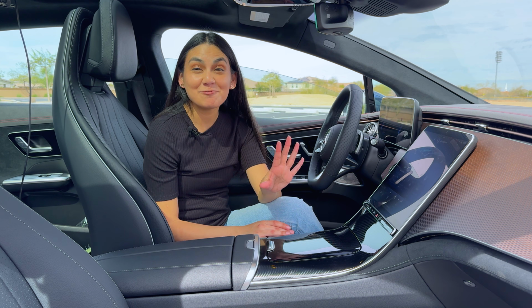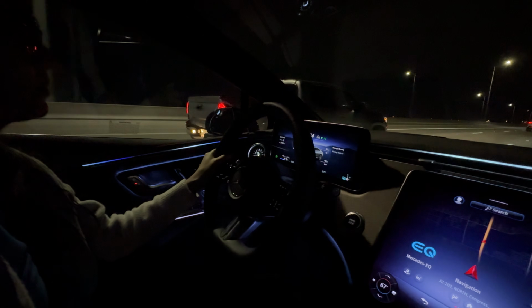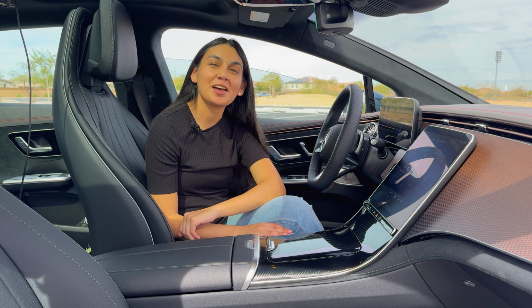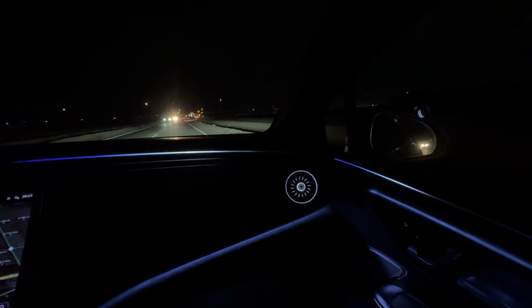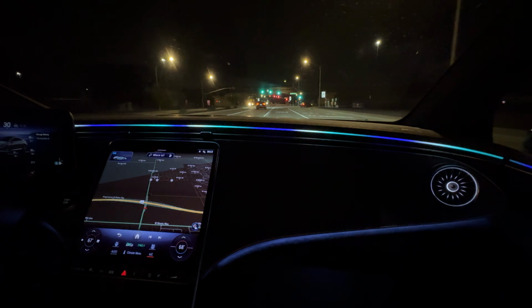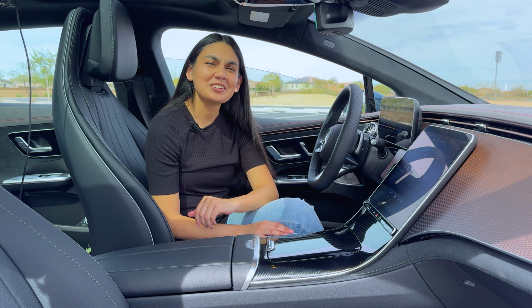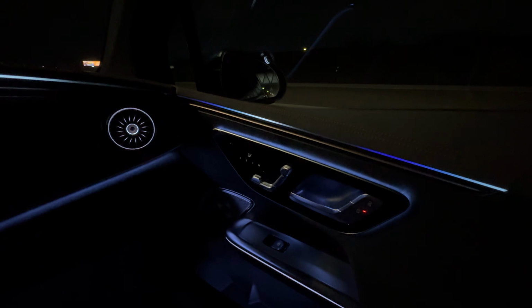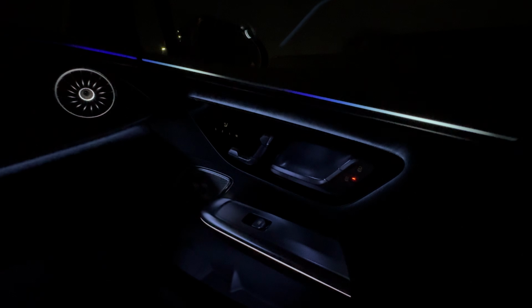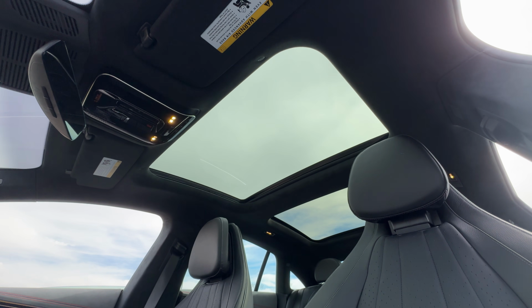Ambient lighting is everywhere in this car. It might be a little distracting to some during the night. It looks really cool, but I don't know if I'd want that always on. These accent lights go around the entire front of the car. There's a light setting that animates when you are accelerating, decelerating, and doing a launch. During the day, it's not nearly as distracting. The other less active ambient lighting is really nice in this car too. Lastly, over my head is a panorama roof with a sunshade you can retract.